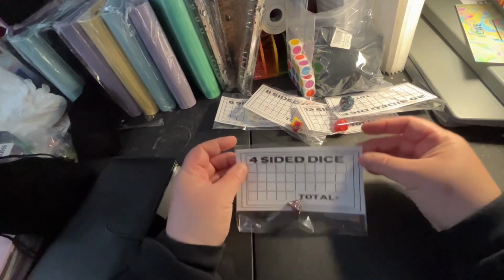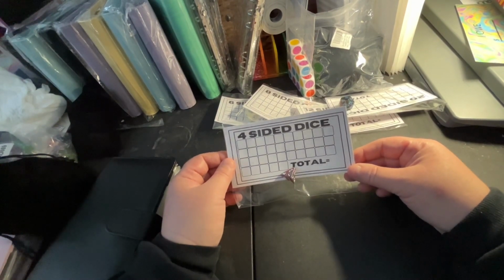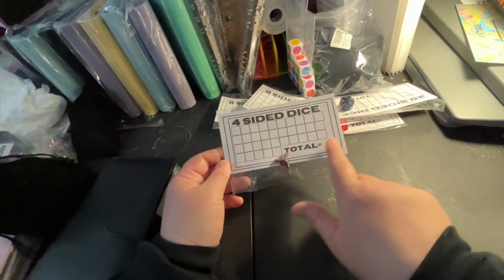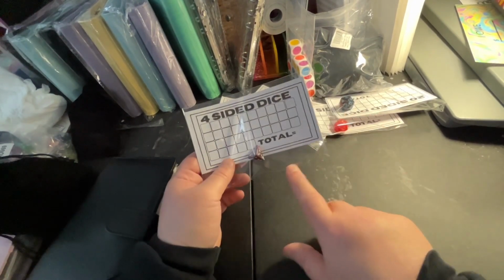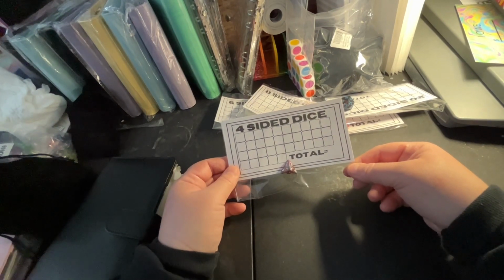So our new product is our Dice Challenge, y'all. And instead of having dice that have little numbers on it, we have the squares instead. Every time you roll the dice, you just put in the number that you roll. So you have to go through all of the different challenges on the squares here. And then at the bottom here, you have the total. And then each dice will come with the actual tracker as well.